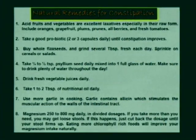Taking 1/4 to 1/2 of a teaspoon of psyllium, and you take that every day, mix it into a full glass of water, or you can use juice. Make sure to drink plenty of water throughout the day. In fact, what I generally recommend is after you've taken your drink with the psyllium, follow that up with another glass of water. And then make sure that you're drinking a lot of water through the day. And that can help wonderfully. I've used that with many, many people. And psyllium is like a broom. It brooms through the intestine and helps keep that intestinal tract clean.